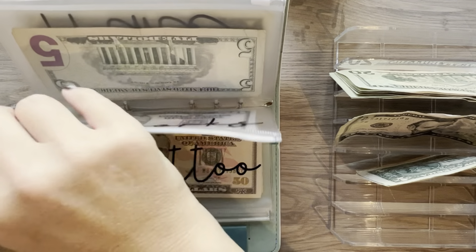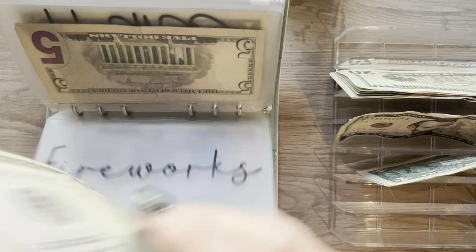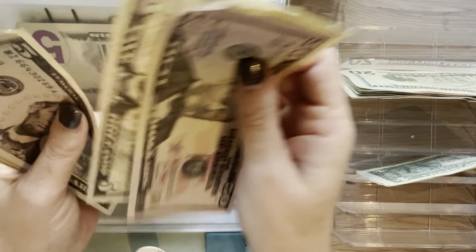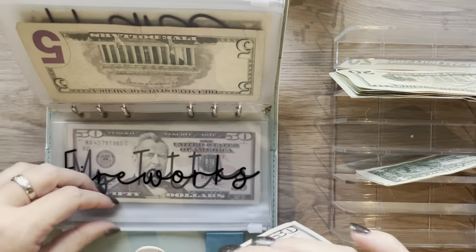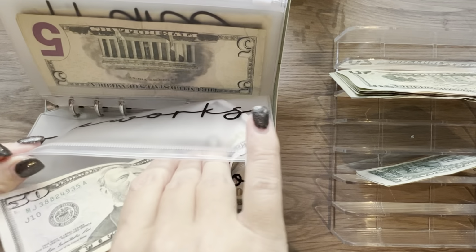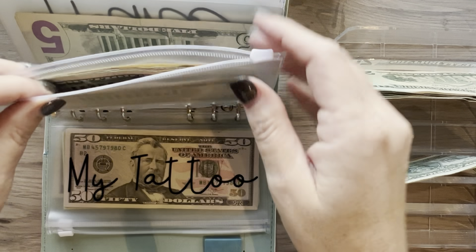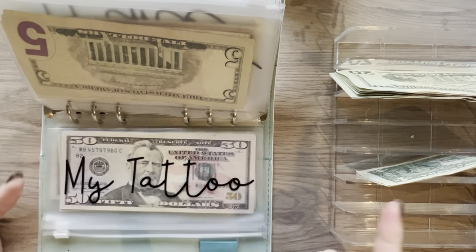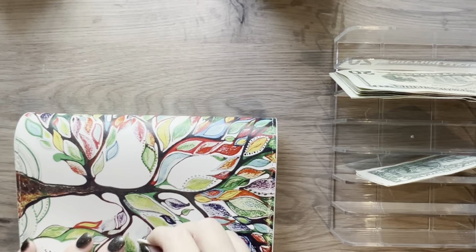And last but not least, fireworks also gets $5, which has 50, 55, 60, 65, 70, 75, 80, 85. My tattoo envelope and my husband's tattoo envelope we're not stuffing because I didn't save any money last week of my own, and because we're not adding anything right now.